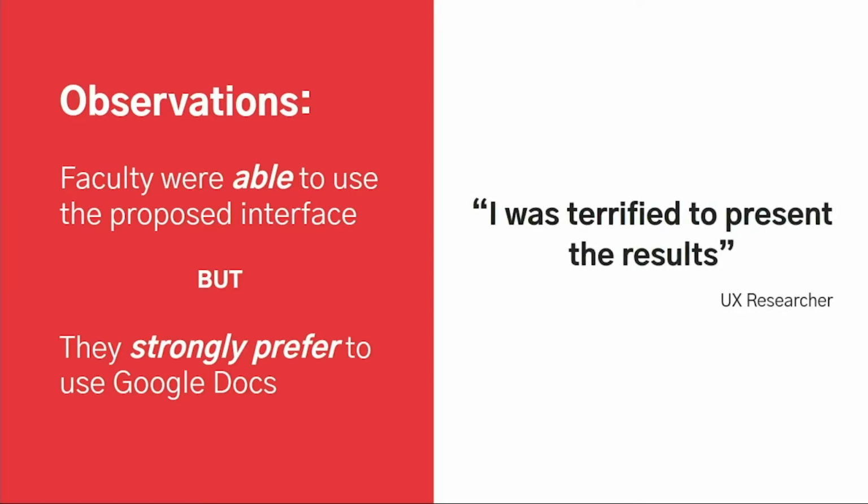So the UX researcher said, I was terrified to present the results. I've got to go tell my client that their baby's ugly or this is a bad idea, but I'm going to put an asterisk by that. Okay, just hold the asterisk there. But this indicates that people are reluctant to deliver negative results, and we have to be careful.